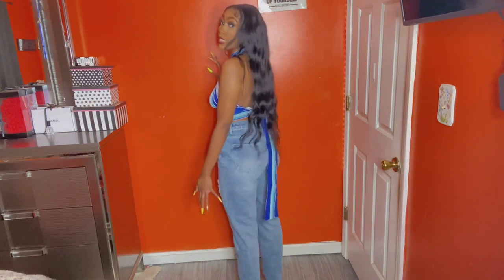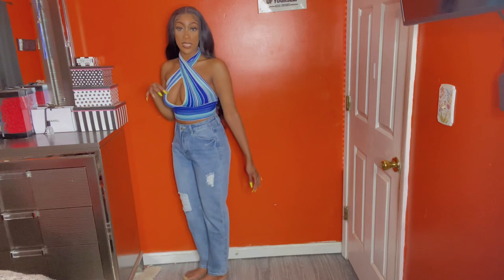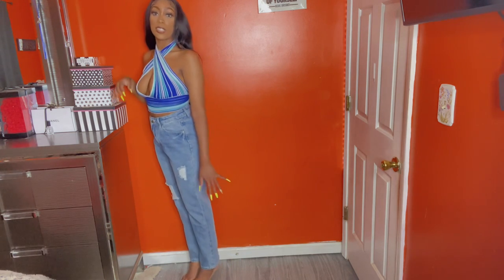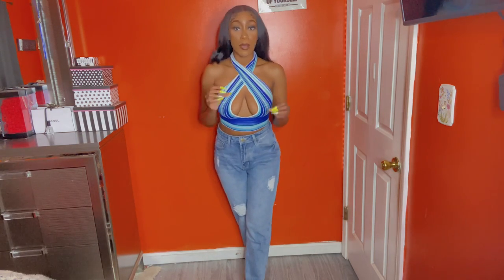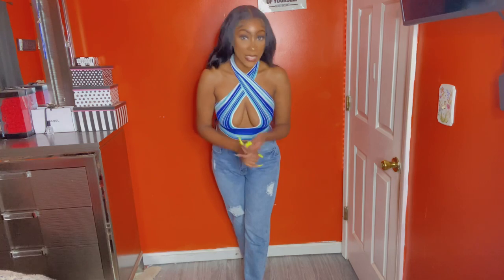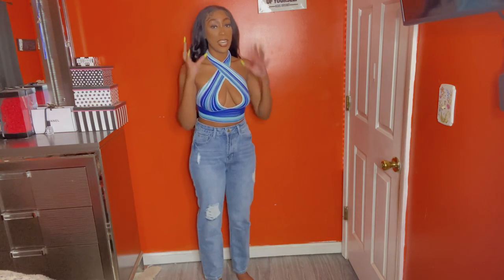This is really, really cute. And also, you all, I'm 5'7", and I hope you all can see my feet. It goes right at my ankles. Well, it touches my feet, you all. So they're not ankle beaters at all. They are the perfect length for someone 5'7" or shorter. Now, if you're a little taller, they may be slightly ankle beaters.